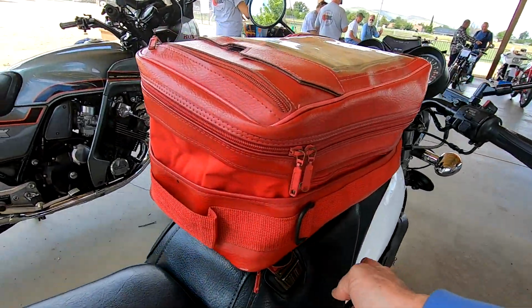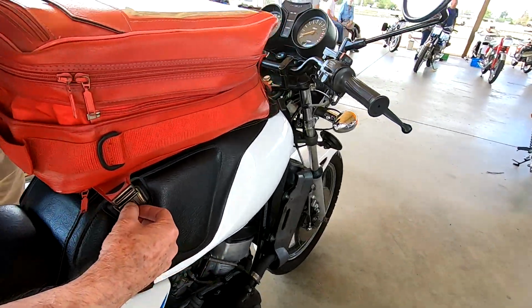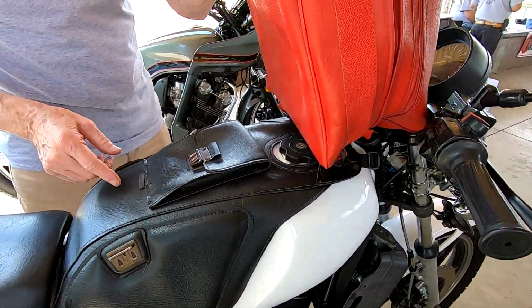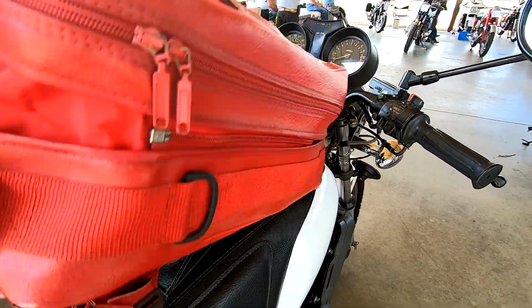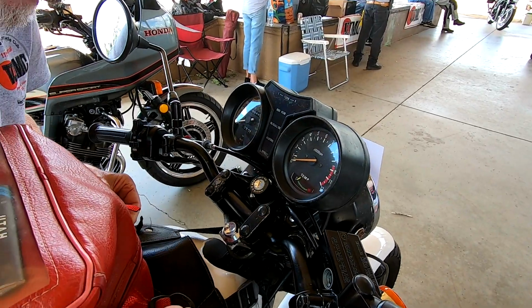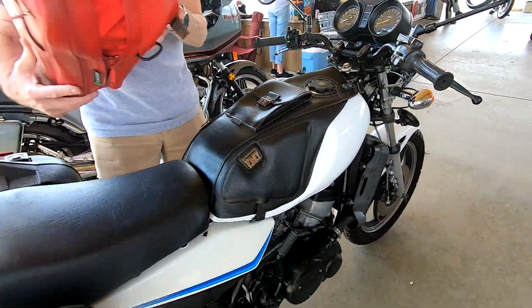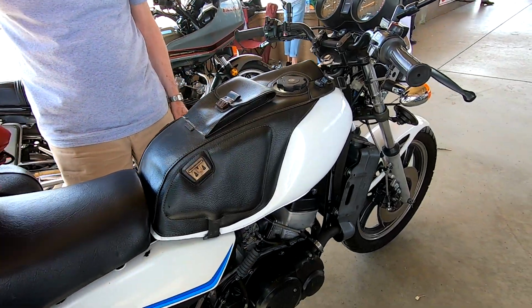Now the tank cover, is that something you could just order off the internet? Yeah, you can order Bagster covers right off the internet. This is good because you can lift it up and have access to the gas. And that's also nice. Yeah, that's pretty sweet. This comes off fairly easily with a carrying handle. Take it into the motel. Yeah, cool.